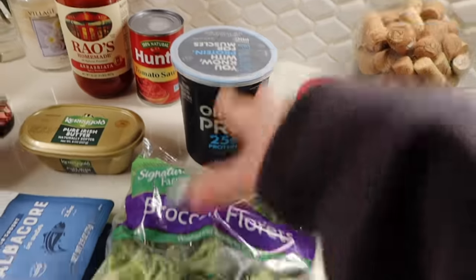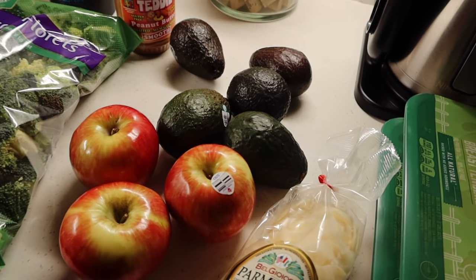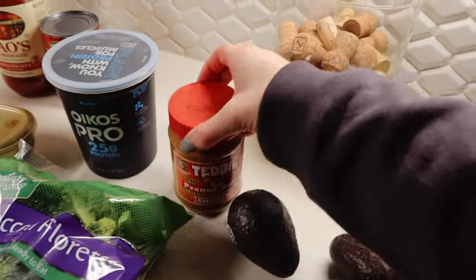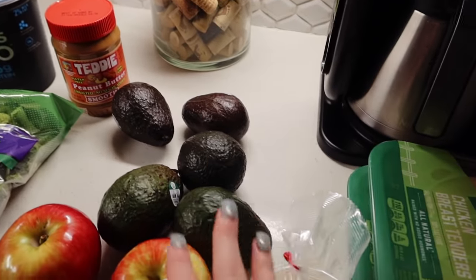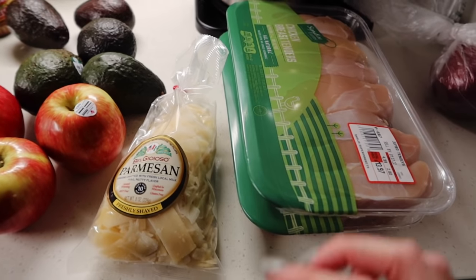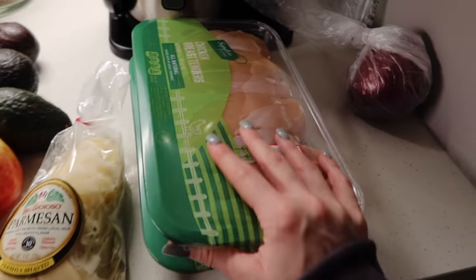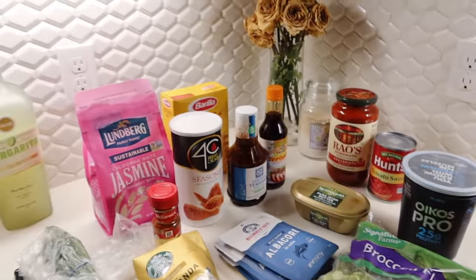It's crazy. I got a ton of broccoli, 3 Honeycrisp apples to have as a dessert at the end of the night. Like I said, I did get peanut butter, bunch of avocados. These ones are pretty small, so I got 5. Normally I only get 4. And then some Parmesan cheese to sprinkle on top for a little added effect. And then 2 things of chicken breast and a red onion. That's everything that I got.